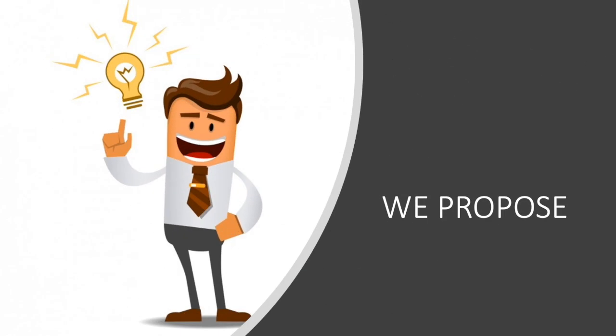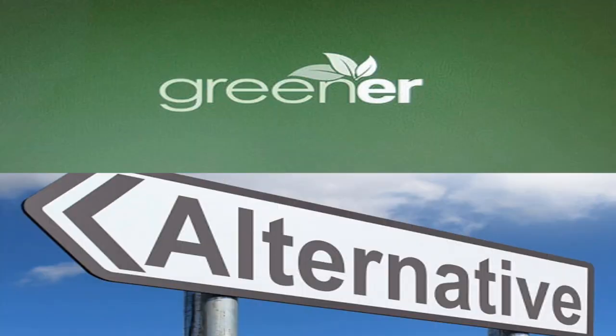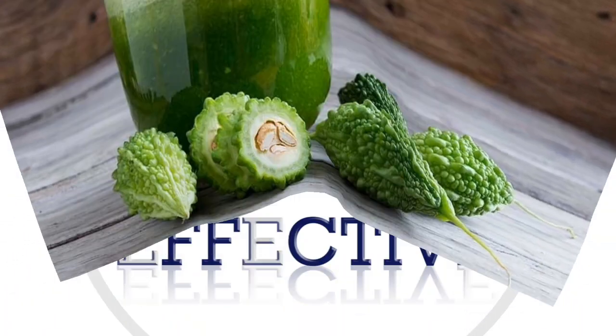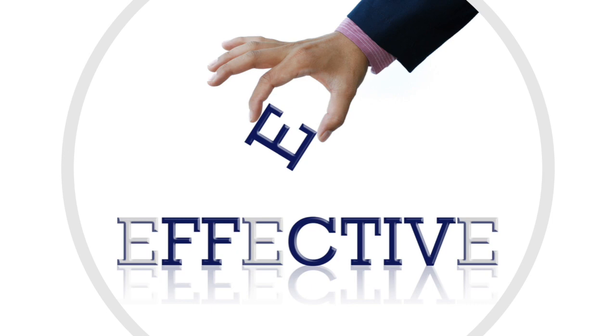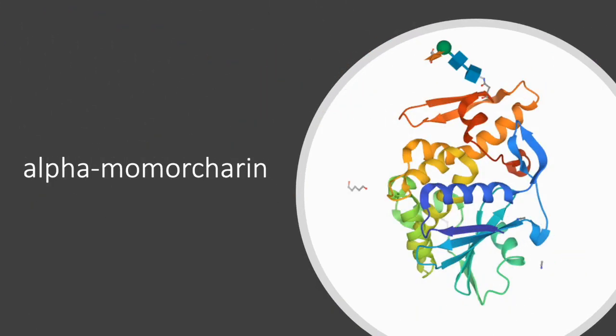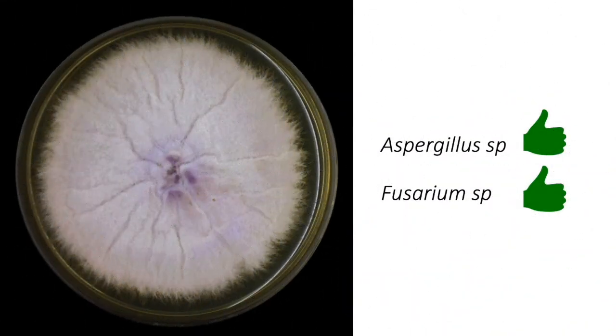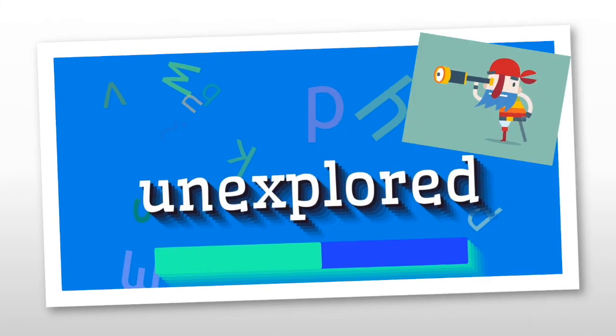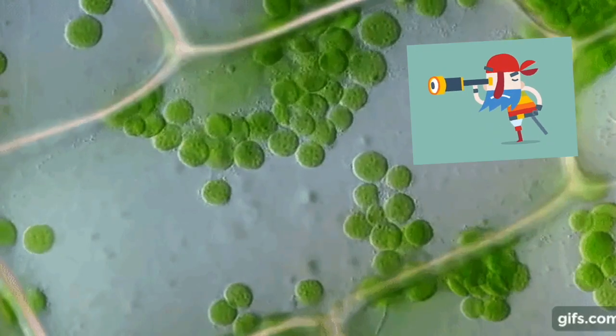Therefore, we are proposing an alternative control strategy utilizing the seed extract of Momordica charantia, or bittergourd seed. The extract was proven effective as a fungicide, as it contains a strong antifungal protein known as alpha-momorcharin, or alpha-MMC. It was tested on a few plant pathogens such as Aspergillus and Fusarium species, and it was proven effective to inhibit the growth of these microbes. However, investigation on the effectiveness of MMC seed extract on Trichoderma harzianum remains unexplored.